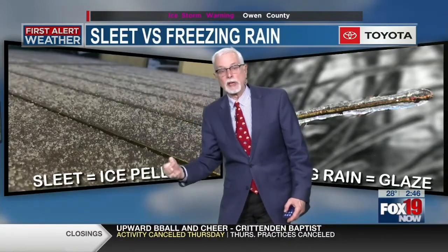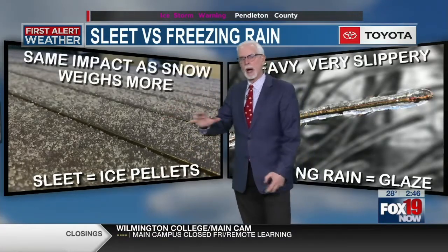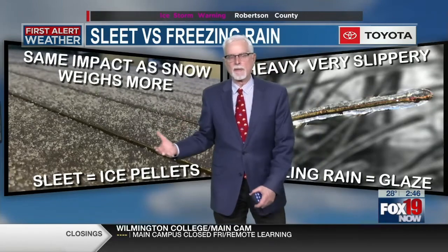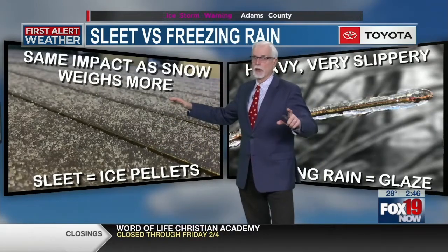What's the difference? Well, this is what sleet looks like when it falls on your deck. It's little ice balls. They start out frozen, go through a warm layer of air, and refreeze in cold air near the surface into little ice pellets, and that's what sleet is. The good thing about sleet is it's not much different than driving in snow when it piles up. However, when you shovel it, an inch of sleet weighs more than an inch of snow.